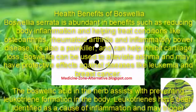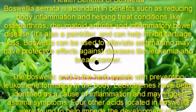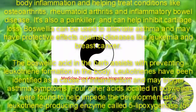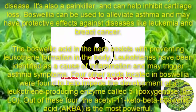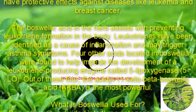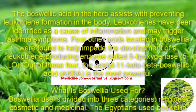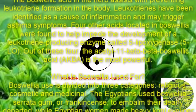The boswellic acid in the herb assists with preventing leukotriene formation in the body. Leukotrienes have been identified as a cause of inflammation and may trigger asthma symptoms. 4 other acids located in Boswellia were found to help impede the development of a leukotriene-producing enzyme called 5-lipoxygenase, 5-LO. Out of these 4, the acetyl 11-keto-beta-boswellic acid, AKBA, is the most powerful.